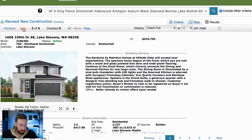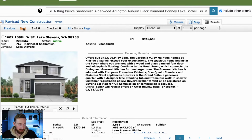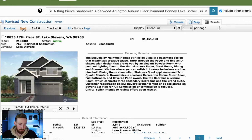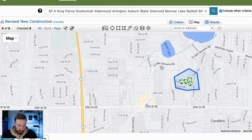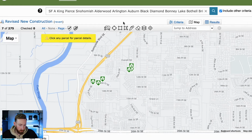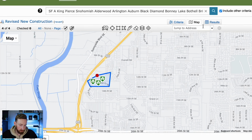So you can see we've got 6 floor plans here. You've got the Gardenia V2, which is a little bit bigger. It's like 2,500 square feet. And then you go up to the Palmetto, which is 2,900. Then you're getting over $1 million, and then from there. So really, reputable builder, great products here. And this is the Hillside Vista community in Lake Stevens. All right, let's go over here. 2 more in Lake Stevens we're going to talk about.